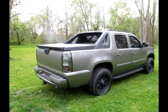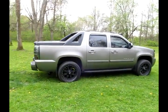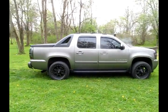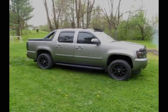This truck came with a 2.5-inch leveling kit for the front end. It's got all LED lights all the way around, Weathertech floor mats, Flowmaster 40 series, a Sony stereo, red dirt road rims, the LED light bar, and HID headlights.